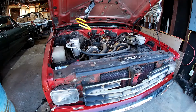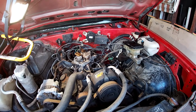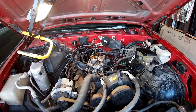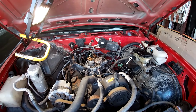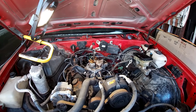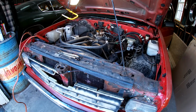Okay, here we go. What I did, I blew out the fuel lines. I got new rubber hoses, rebuilt the throttle body, new cap, rotor, plugs, plug wires, new gas tank, new fuel pump, new sending unit. Let's see if it starts. Right? Nothing else to do, right?